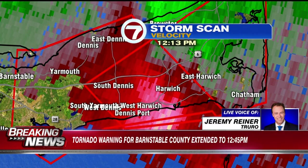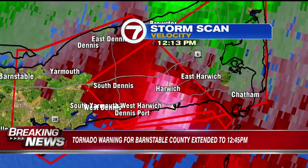Has anybody been able to safely snap a pic? No, not yet. We're not getting in any pictures yet, and we'll try to share them as soon as we get them in. But, Jeremy, the National Weather Service did just send out an extension just a moment ago till 12:45, which makes sense when you see how the storm is moving toward Chatham.